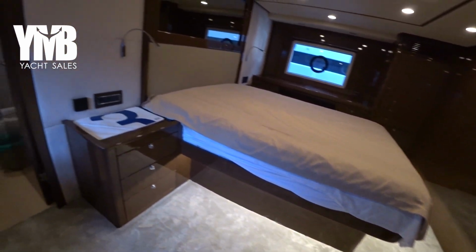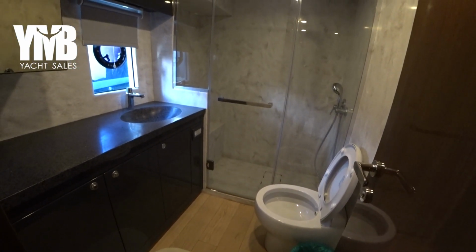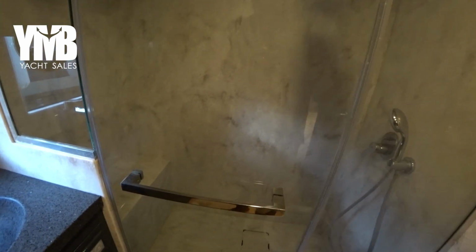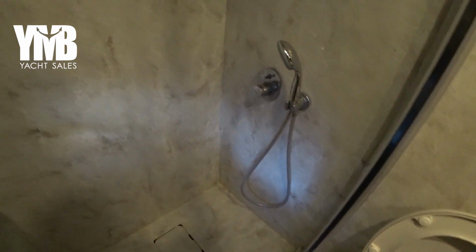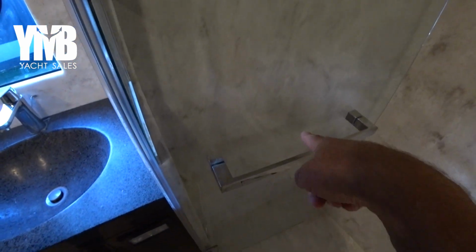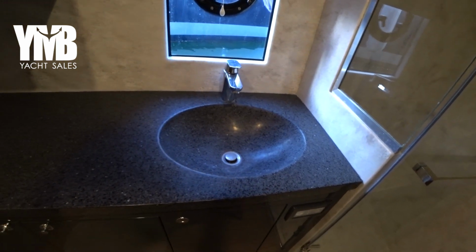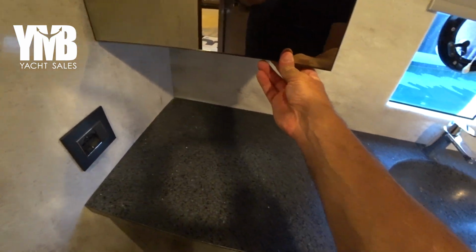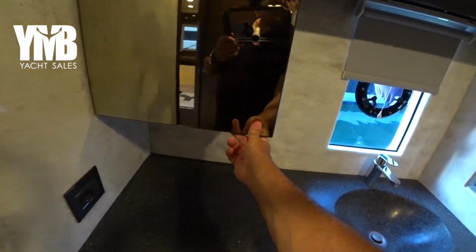Now turning astern, this is the master cabin ensuite, a fairly large shower, all furnished with white marble. It has a douche here and also a rain shower, and a small sitting place here so you can take a shower while you're sitting. Good space for the sink, and again you can open and then you have extra storage space for your toiletries.